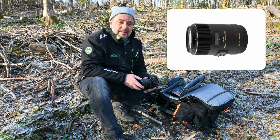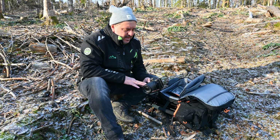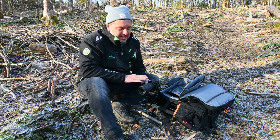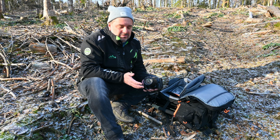In this case, I don't have a macro lens, so I use this regular lens I have from my Nikon D5600. This is the 18-to-140 lens. It is a DX lens, and I will use it in FX format. So the pictures will not be 24 megapixels. They will be about 12, 13 megapixels.